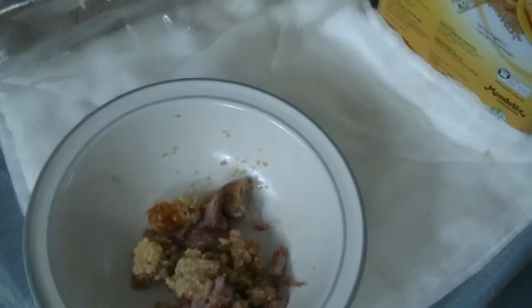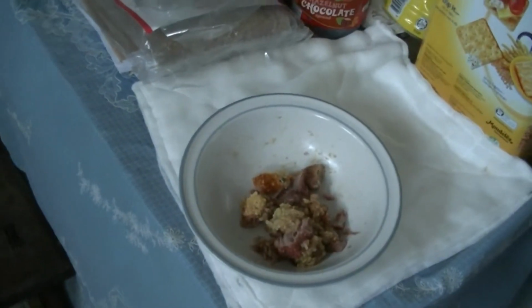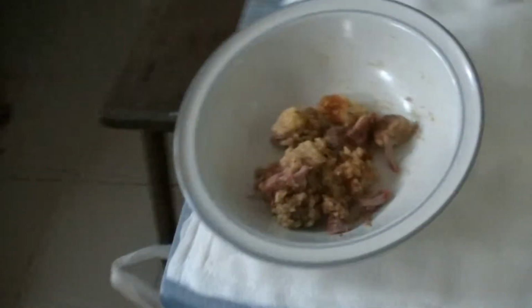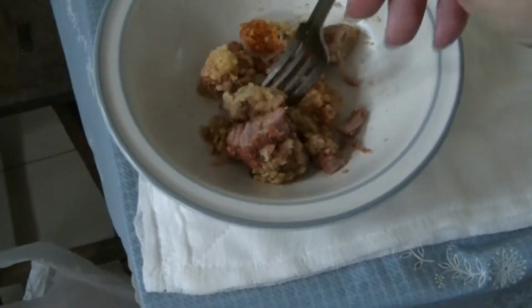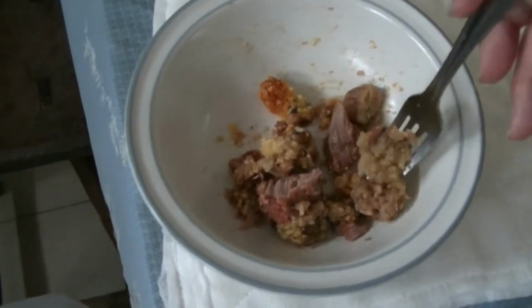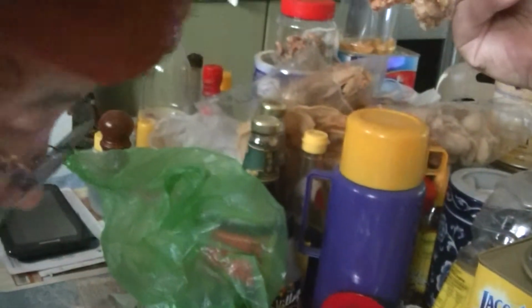I want my ordinary one. This is good. Hopefully it's the same with the others. Three more. One of these is already like one meal. Huh? One of these is like one meal already. Have some more? No.